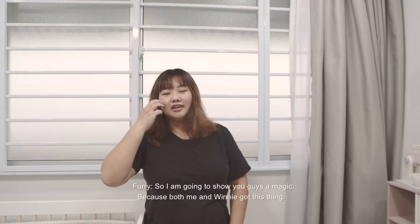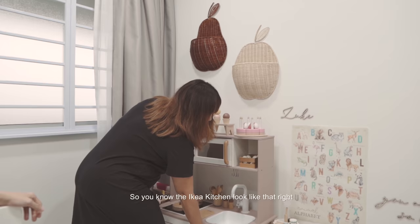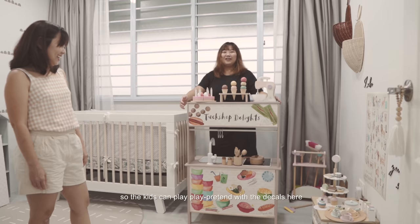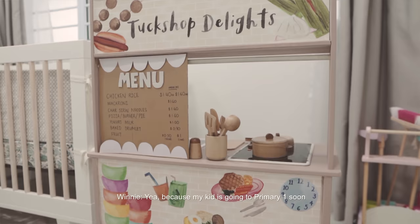So I'm going to show you guys a magic, because both me and Winnie got this thing. When you shift it, you know the IKEA kitchen looks like that, right? But when you shift it over this way, I become a market auntie. Hello! What would you like to eat? So the kids can do pretend play with the decals here. Your decals are a grocery store. Mine is a tuck shop delight, because my kids are going to run one soon.